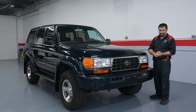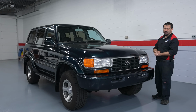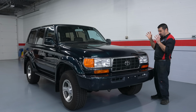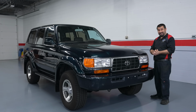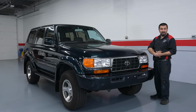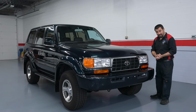They are so nice. And more important than that, this particular one in this beautiful color, one of my favorite colors for the 80 Series Land Cruiser, is in such pristine condition. And it doesn't have 20, 30,000 miles. It has 200,000 miles, and it is like in showroom condition. It's beautiful. In this video, we're going to check this thing out. We're going to look inside of it, under the hood, around it, underneath it, so you can get some information on this beautiful generation of Land Cruiser right after this.